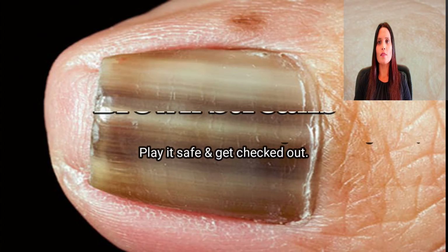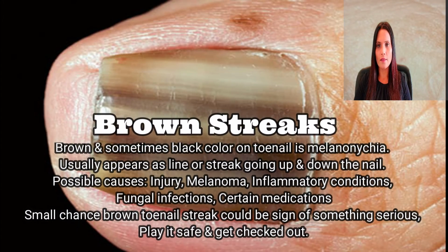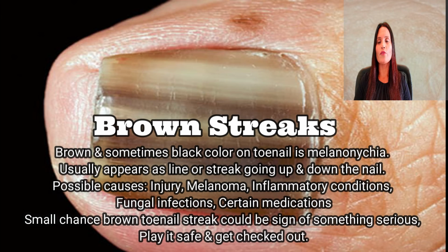Brown streaks. The term for brown and sometimes black color on your toenail is melanonychia. Brown usually appears as a line or streak going up and down the nail. Possible causes: injury, melanoma, inflammatory conditions, fungal infections, and certain medications. Because there's a small chance your brown toenail streak could be a sign of something serious, play it safe and get checked out.